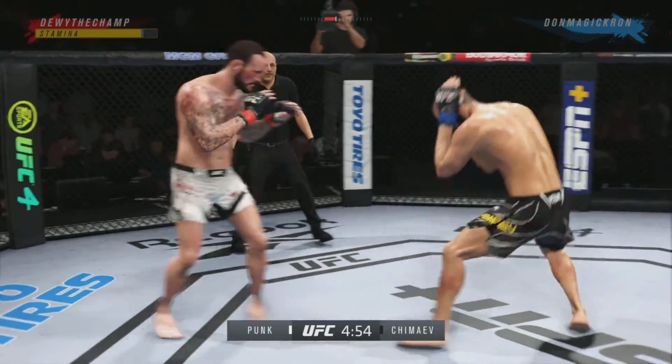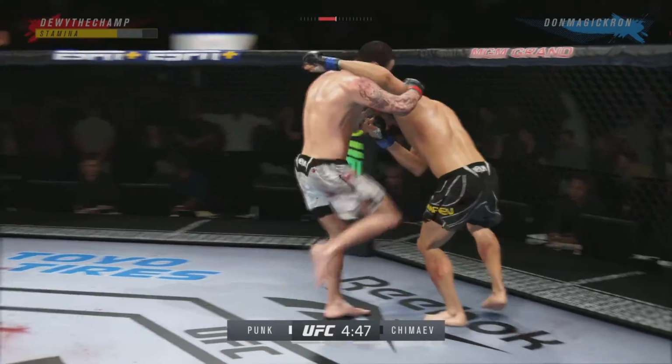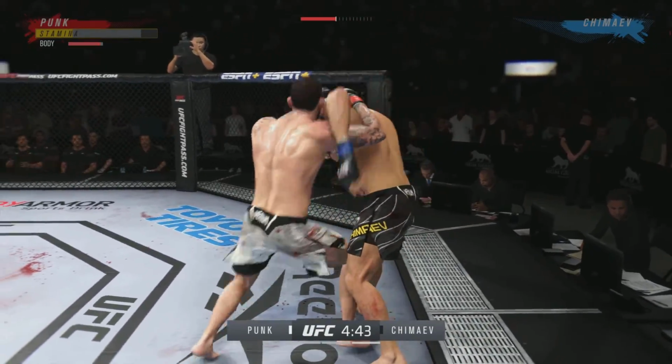Working hard here against the fence. We'll see if he can get the takedown. And a nice job at least staying upright on that. Oh, huge knee to the head. Big knee to the body.